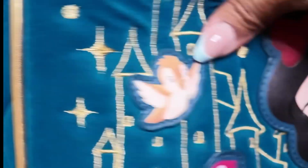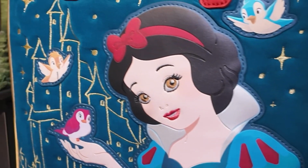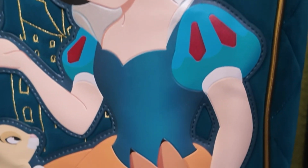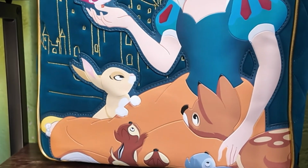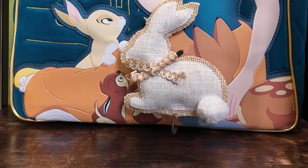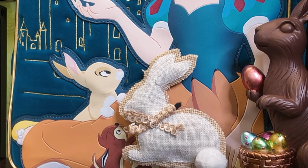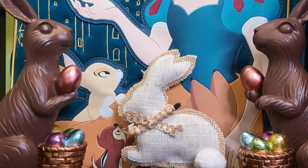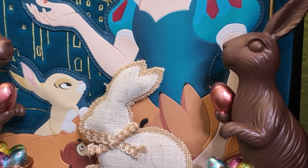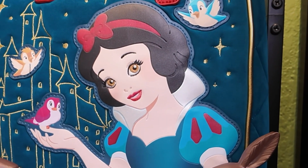I haven't exactly taken this bag out yet. I have not had the opportunity to use it yet, but I love it. It is so pretty. You see the background of the castle, the birds, the woodland creatures with her. So for this particular shelf, I decided to put this little bunny here to give it a little three-dimensional look. And then I did get some Easter chocolate bunnies to put here. And I used two of them for the shelf to make this one look more like Snow White, very woodsy. So I did love this shelf too. I love the way this shelf turned out.